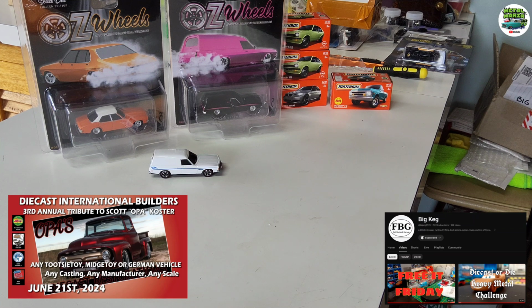We've got a couple of Porsches that we're going to mess around with. One's just an assembly build, and the other one we're going to do a bit of modifying to a premium, to make a premium even better.